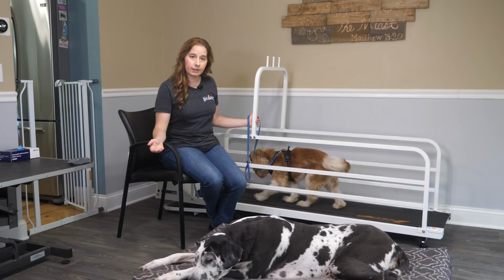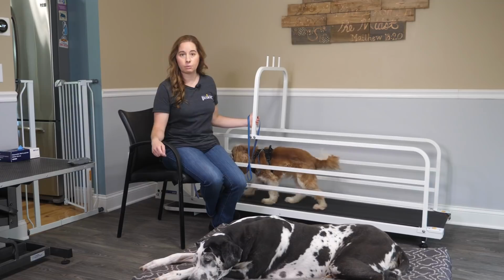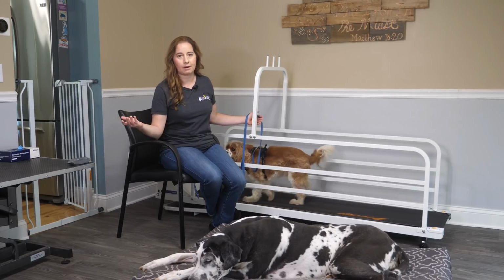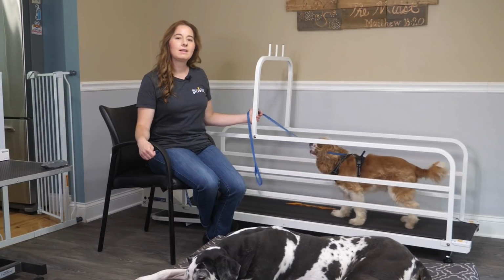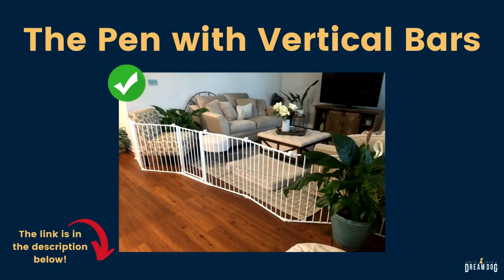It might seem fun to get the cloth pen in pretty colors, or you think that you can take it to Aunt Sally's when you take your puppy to a birthday party or something. But I'm here to tell you that it's going to be a chew toy and a puppy pad in a hot second. And that other pen with the horizontal bars or the X pattern is now a ladder for your pup to climb out of. So instead, get the puppy pen with the vertical bars. It's safer and it's gonna last forever.